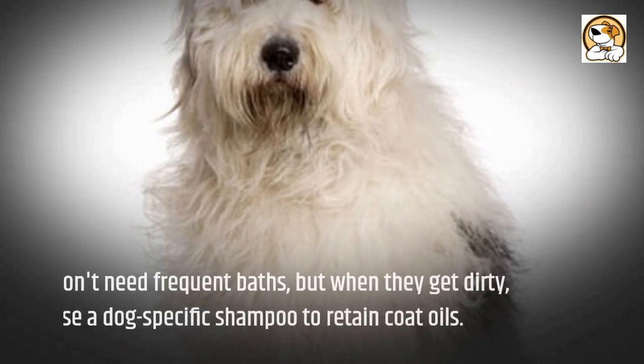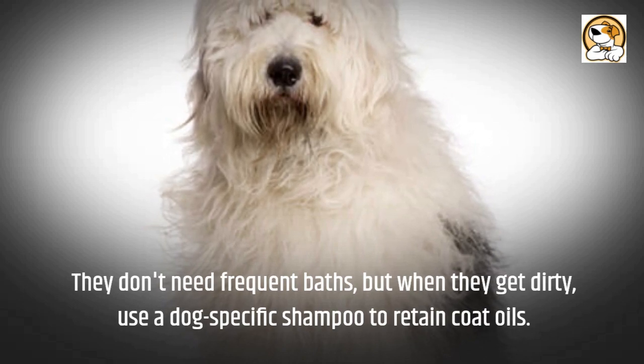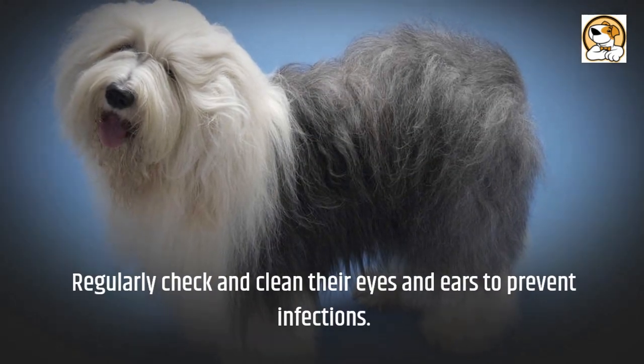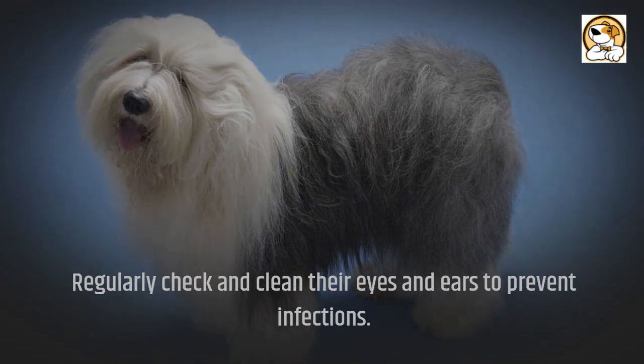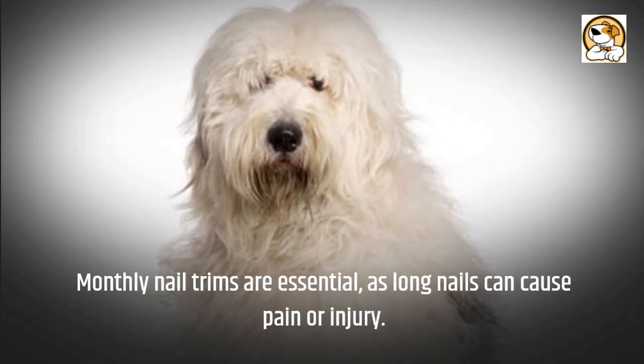They don't need frequent baths, but when they get dirty, use a dog-specific shampoo to retain coat oils. Regularly check and clean their eyes and ears to prevent infections. Monthly nail trims are essential, as long nails can cause pain or injury.